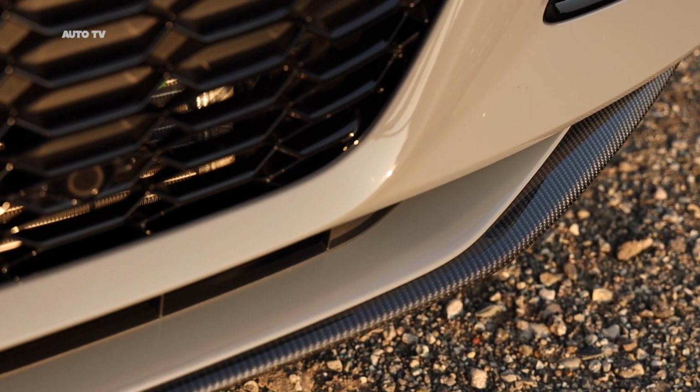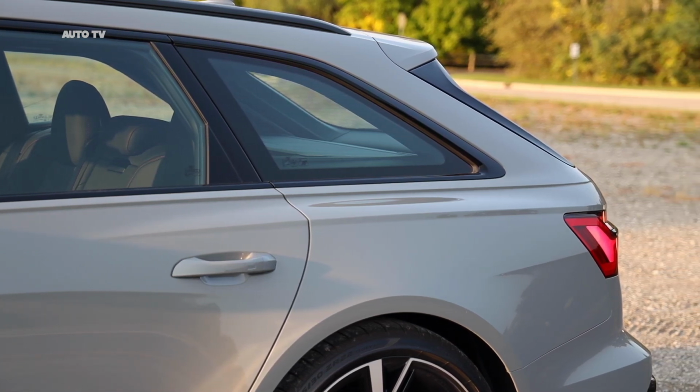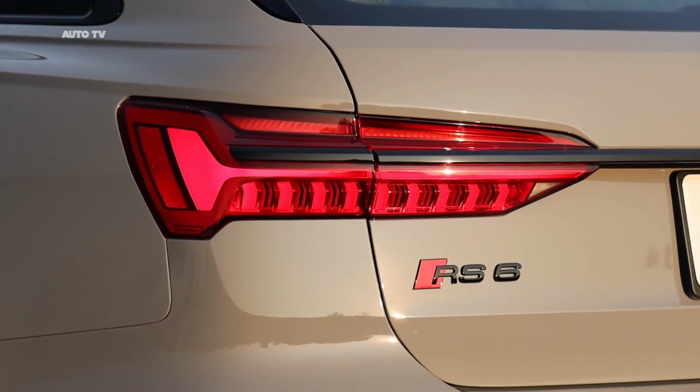Will Audi sell enough of these high-dollar superwagons to justify keeping it around for a while? Let us know your thoughts on the subject of fast wagons versus high-horsepower SUVs.